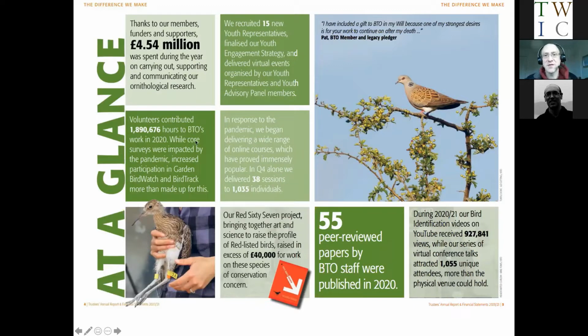We're a membership-based organisation, about 18,000 members. Volunteers are just a huge part of our work. So we have a whole range of different schemes and surveys folk can get involved in. We also have a sort of team of semi-feral scientists who do bespoke research and who analyse all the numbers. We do a lot of public engagement stuff like this.